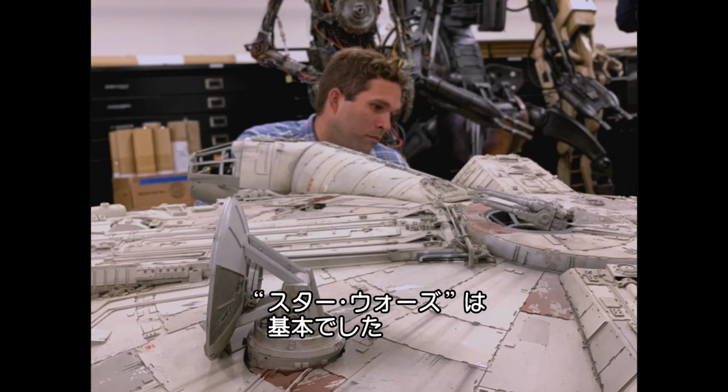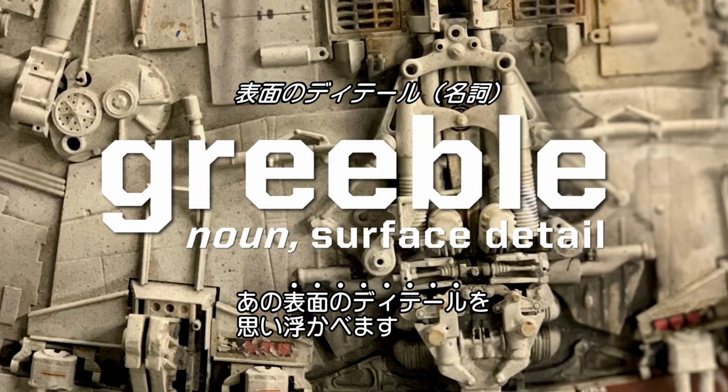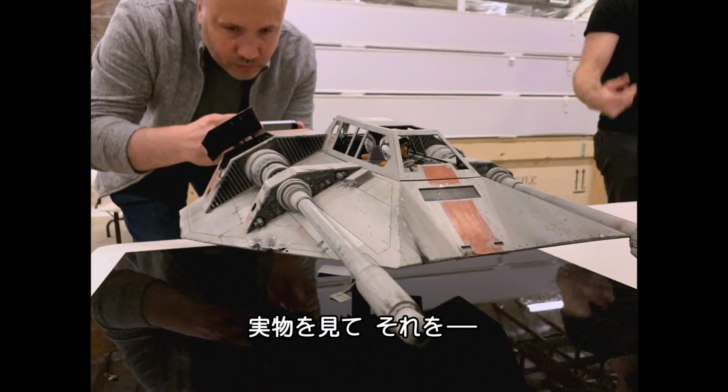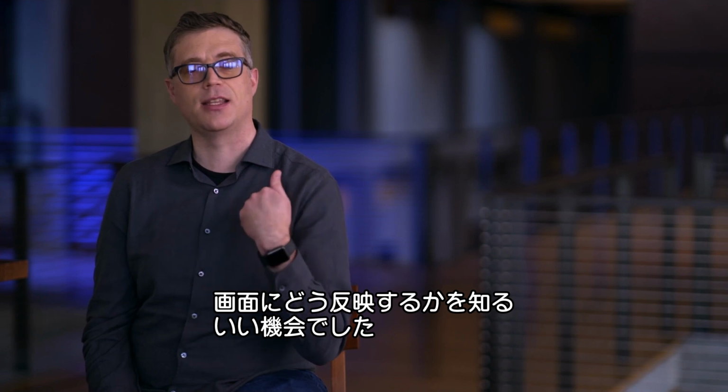Star Wars was foundational. It's what you think of when you think of that greeble detail that makes everything look a little more high tech or a little more sci-fi. As a fan, it was really exciting and really a dream come true. It was also a nice check-in to see what the real things look like, how does it translate to screen, and how might that inform us?